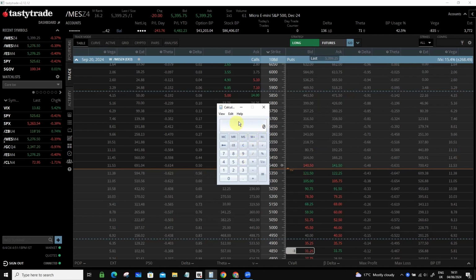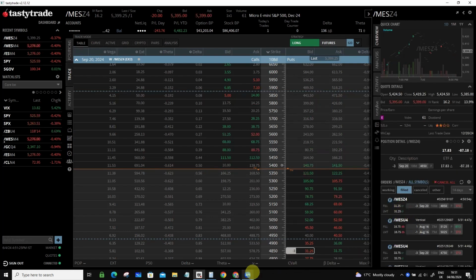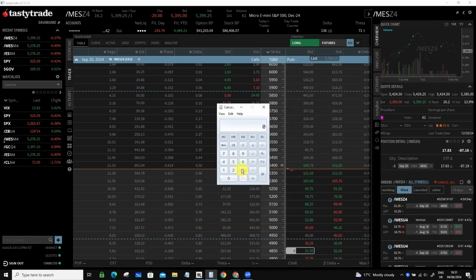We'll still do this just so everybody gets a hang of it. Let's look here. 3125 is what we got. So it's simple: 3125 times 3 and then times 5 for the multiplier. That's 468 is what we collected. Then times 0.2 gives us 93 and change. So this is the maximum we want to spend on our put debit spread, including commission if possible.